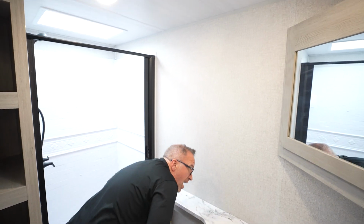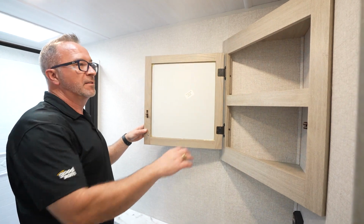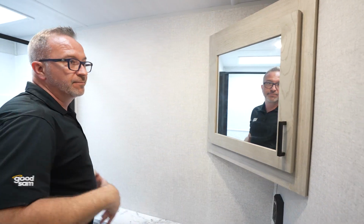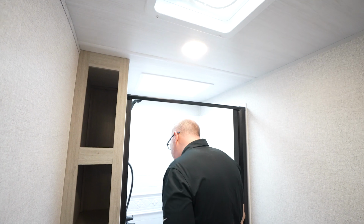6'2", 225. Probably need to drop a couple pounds, but that's okay. It's coming up on summertime. I'll get one of those, what they call Spanx. Yeah, I'll get something like that. Make it look like I've actually been doing good with myself.